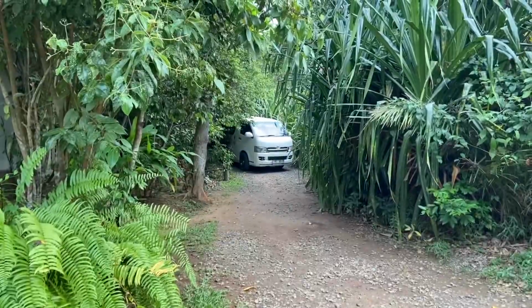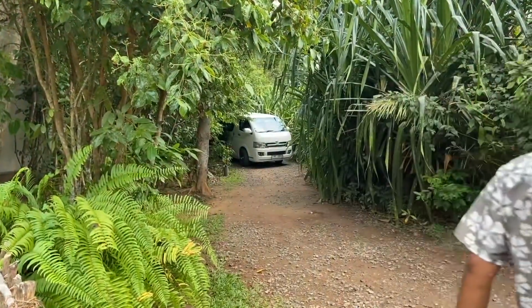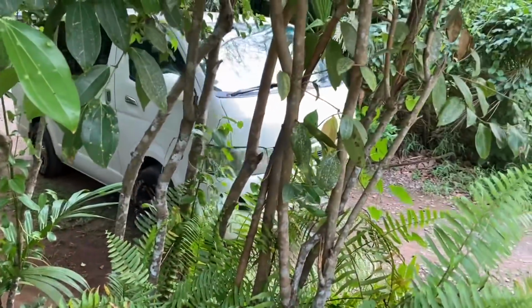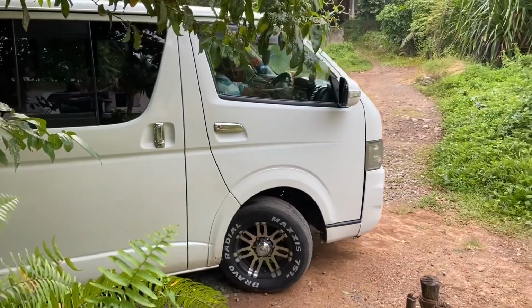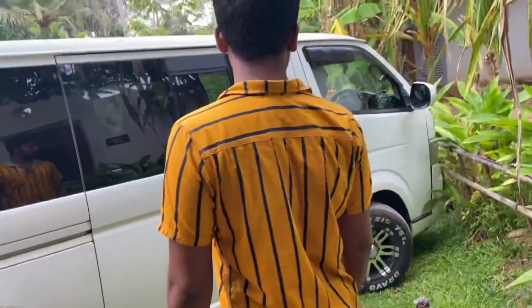Alright guys, so we have just moved into our new villa here in the south, kind of near Weligama, Ahangama, Weligama. Let me show you guys around. So here's our van with all of our stuff, trying to get through the super tight jungle. It's a big van. Villa from outside. Oh, it doesn't look like much.